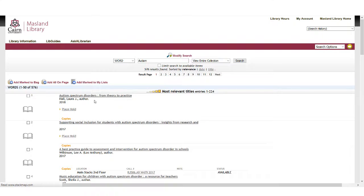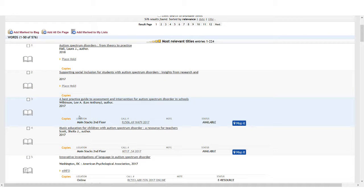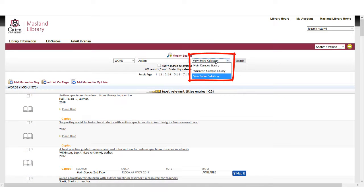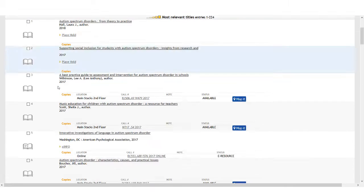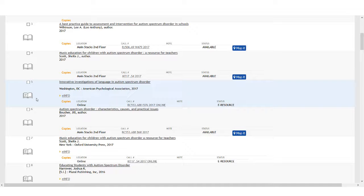So what this is going to do is it does have similar books, but as you can see, they're not necessarily in the exact same order. So here's the book we just looked at, and as you can see in Classic Catalog, the Map It feature is actually here on the summary page, which is really, really great. You can look in the entire collection, which is fine. The only thing that's different between this and Encore is that you can't weed out the ebooks. So see this little E right here on the book page? That means it's an ebook. And we can't weed those out in Classic Catalog, which is where Encore has an advantage.